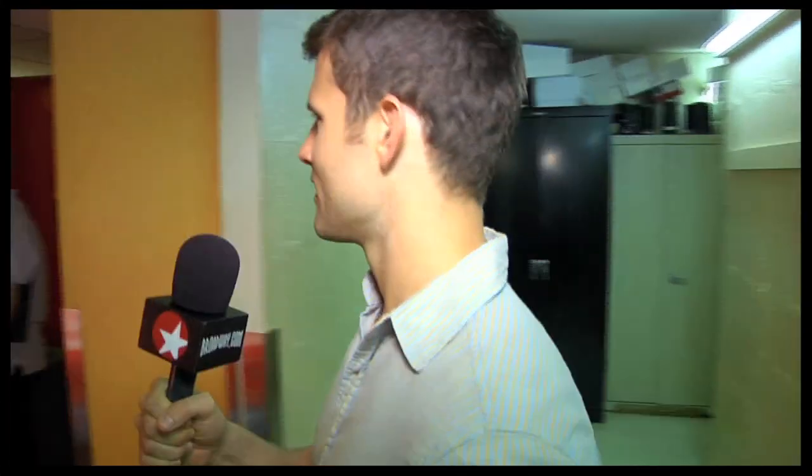This way is the green room, and this is where people chill out before the show, where you might watch Wheel of Fortune, have a Coke and a snack or something.